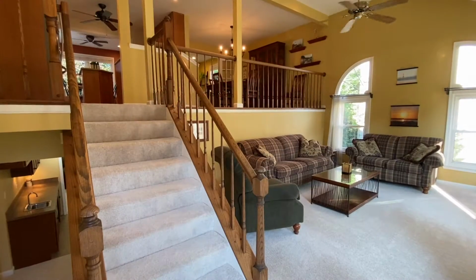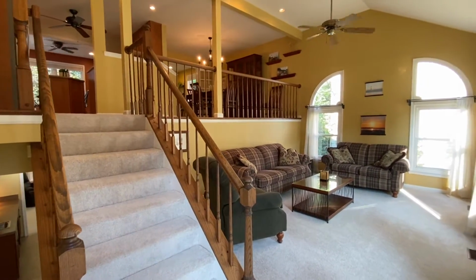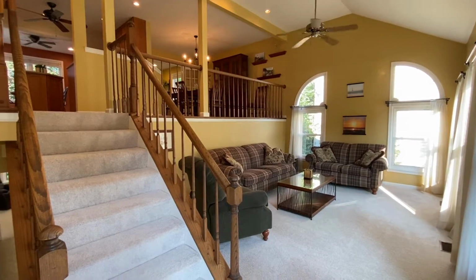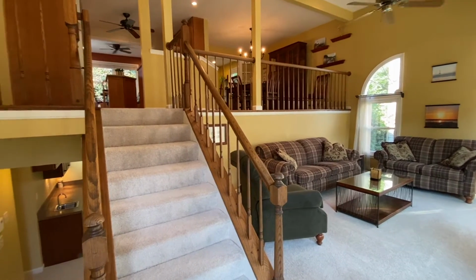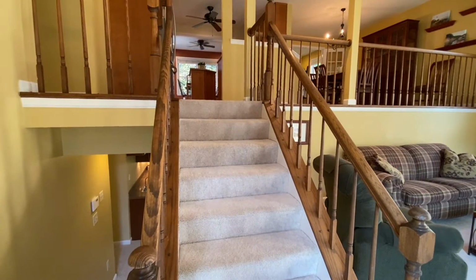All right, so here we are coming in. As you'll notice, these cathedral ceilings greet you in the living room area. Also, these awesome windows throughout. Lots of natural light coming in. You'll notice the new carpeting. Let's head on up to our main level. And these are the stairs that go to our finished lower level.